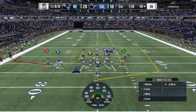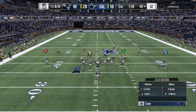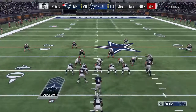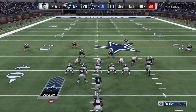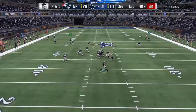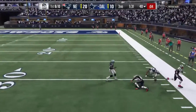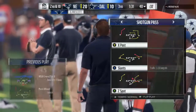Williams, a man in motion right. They'll need to get the play off quickly. Prescott now. And incomplete on the deep ball. So that gives us a quick second here, Charles.